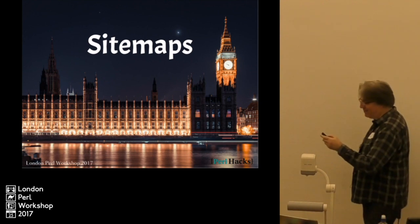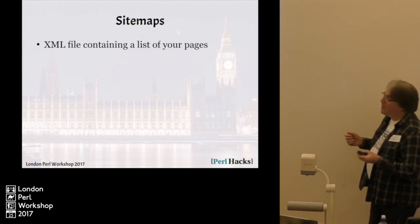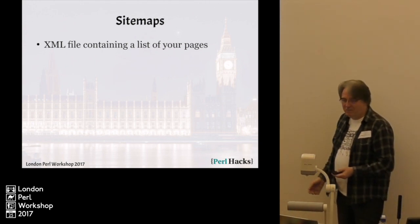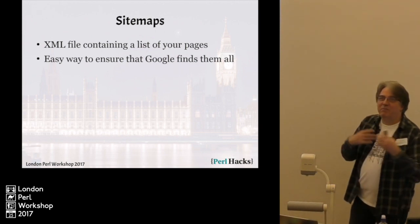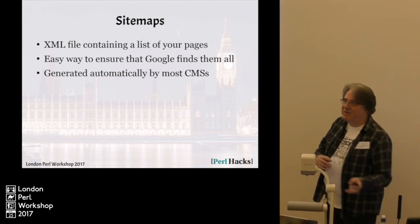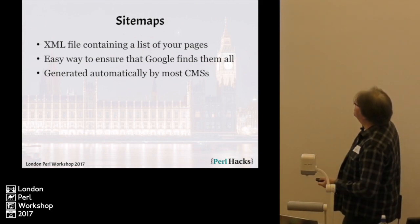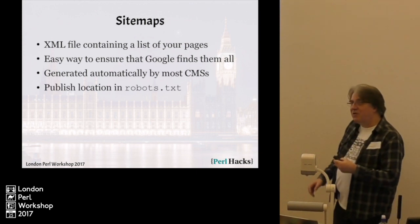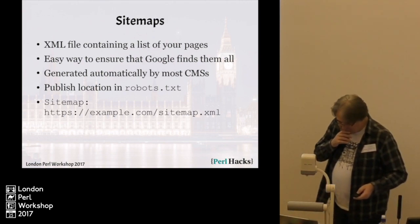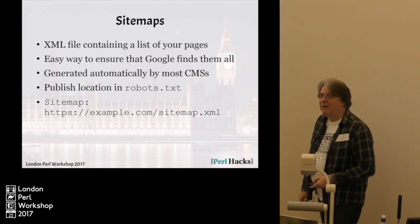Sorry. Sitemaps. So a sitemap is an XML file that just contains a list of all the pages that you want Google to know about. And so it's an easy way to submit a load of pages to Google. If you've got a CMS, it's almost certainly going to be generating it for you, but it's worth having a look and seeing what you've got and what it contains. You can publish the location in your robots.txt, and we'll look at robots.txt in a bit more detail later on. But basically, you put a line in it, which should all be on one line, Sitemap, and then just a link to your XML file.